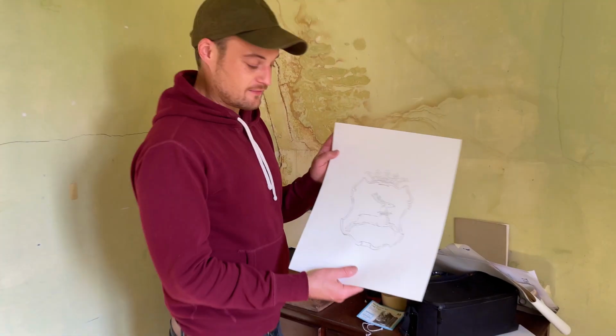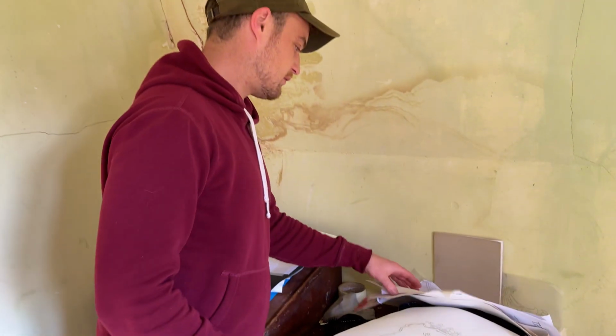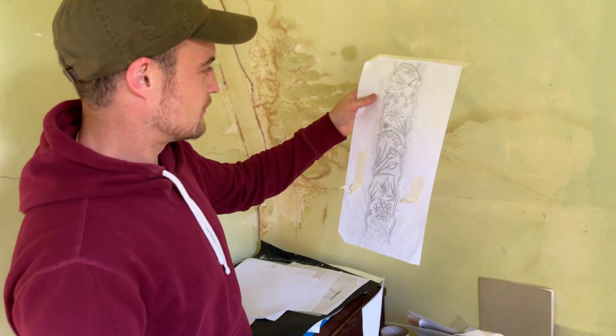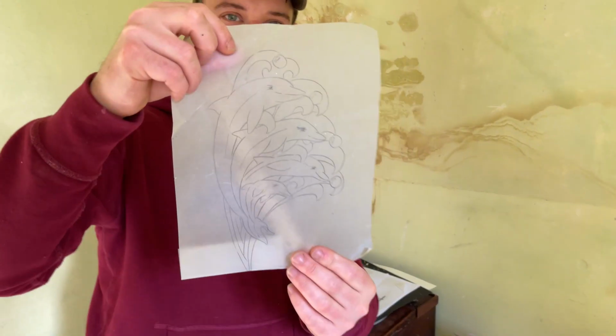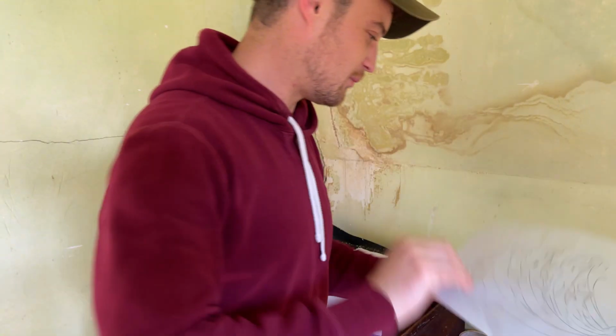Some stuff still left in here. What was that? That was a design for a shield that was going to be painted above the gate. I've got some workings of a design that I did. That was for a repeating design. What's this? Some dolphins. I'm not sure where they got used in the end. I think they ended up on a boat somewhere.